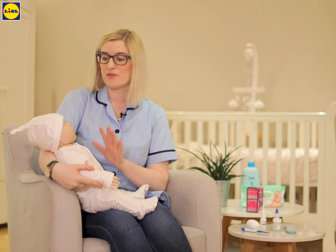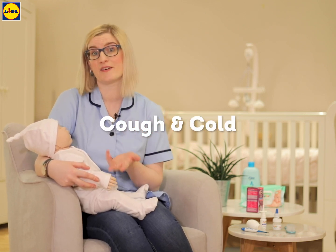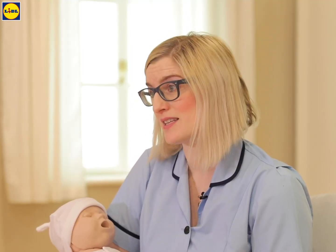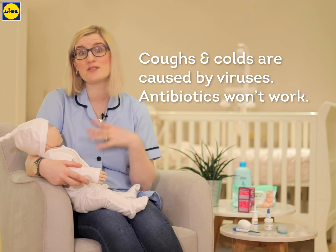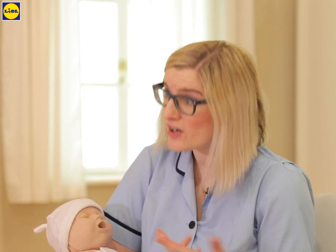The first thing to say is that it's normal for babies to get coughs and colds in the first year of life. While it's not really pleasant, it's a normal way that their immune system grows. These coughs and colds are caused by viruses, so antibiotics are not going to work. So there are a couple of other things you can do to help make things a little bit easier for them and of course for yourself.